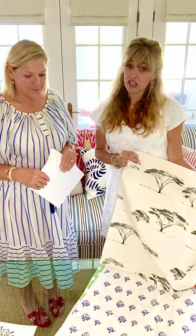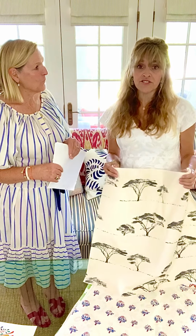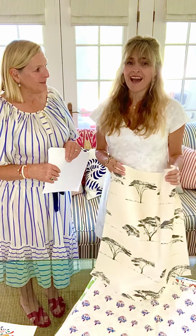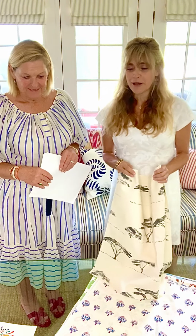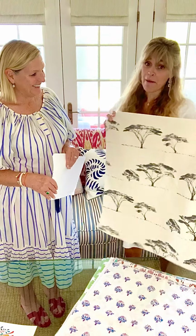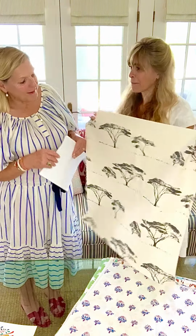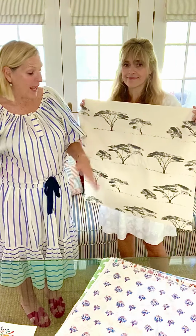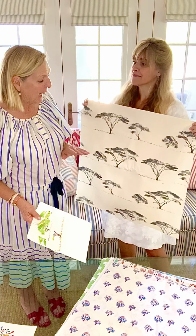So today we're going to be looking at Mally's beautiful creations, and we're going to see some of her stories and her inspirations as we go along. We're going to see some of her artwork, and also you'll be able to see a little bit of her home, where you'll see some beautiful applications of her gorgeous fabrics and wallpapers. So here we go. I'm going to show the fabric and Mally will talk about it. They're just in a very random pile, so we'll just talk about them as we go.